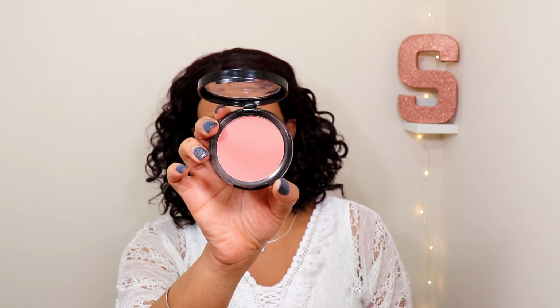The next blush I have is the Makeup Revolution matte blush. Makeup Revolution is growing on me day by day. I'm just falling in love with Makeup Revolution. Unfortunately, I do not love this blush. This is the color Fusion. This is what the color looks like.